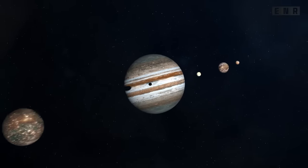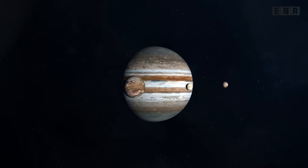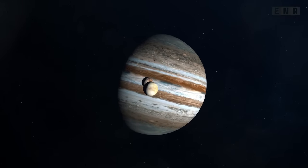As of my knowledge cut off in September 2021, Jupiter was known to have 79 moons, but additional moons may have been discovered since then.